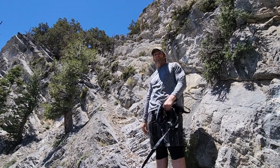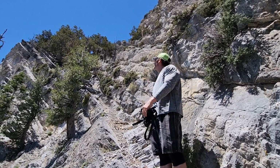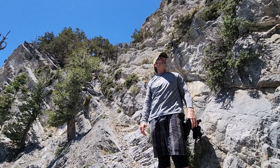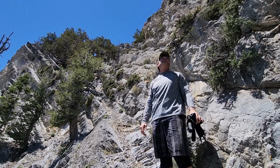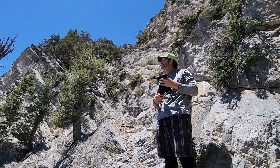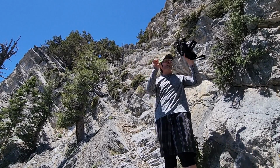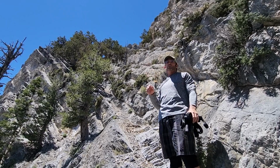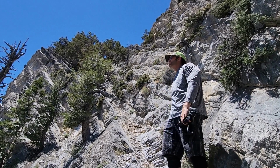Okay, and what class would you call that? 2+. 2+, okay. With a little 3 maybe. I'd say you could say 2+, but once you get past this section that looks scary, then it gets tough. But it's 2+, and it's scarier than a lot of 3+ stuff that I've done, or 4 that I've done. You know what I mean? It's just because you're using your hands to balance. You're not really climbing. For class 3, usually you're actually pulling your body up while climbing. Whereas this, you're just balancing and kind of helping yourself up. But yeah, 2+, I would give it.